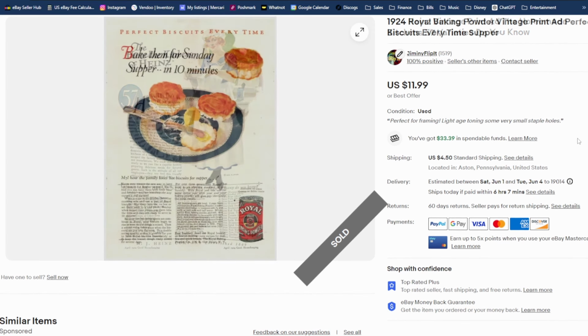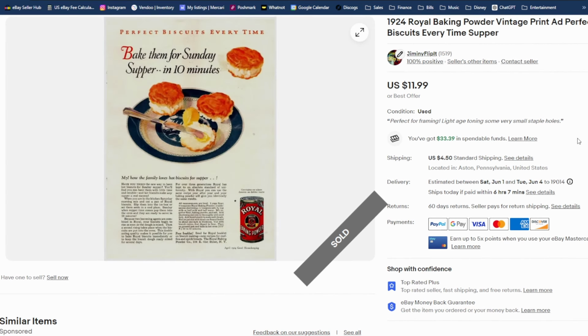$12 plus shipping. Also in 1924, this ad is for Royal Baking Powder. It looks like we have some nice looking biscuits. Perfect biscuits every time. How to make them, $12 plus shipping.